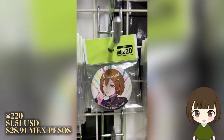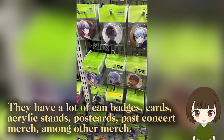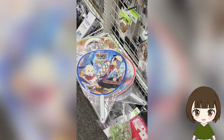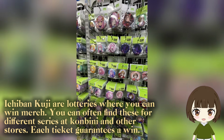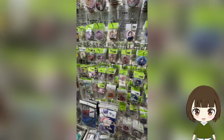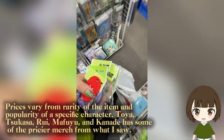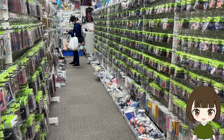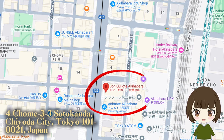A lot of what you'll find at Kbooks is pre-opened blind bag or blind box items, so if you're looking for a specific can badge, you will most likely find it at this location. You can also find some other merchandise as well as Ichiban Kuji items, merchandise from past concerts. You can also find some nuis, but they don't have a full nui section. Everything does have a price on it, so it's not like you're gonna get surprised once you check out. Prices do vary on the rarity of the item and the popularity of a character, and unfortunately the boys are expensive.